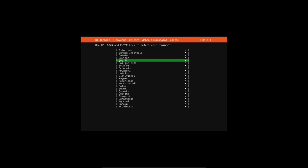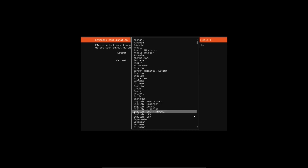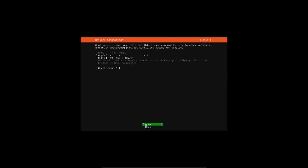So it's asking you which language do you want to install, and we just press enter. We're happy with English. I'm going to use English UK just because I'm in South Africa and UK is closest to us, so not dictionary wise, not geographically. The keyboard I'm going to keep on US. I think you do have a South African option, yeah? Yes, you do have a South African option, but US, okay, we'll use South Africa. But US works fine for South Africa as well. So we're done on that, it's applying it.